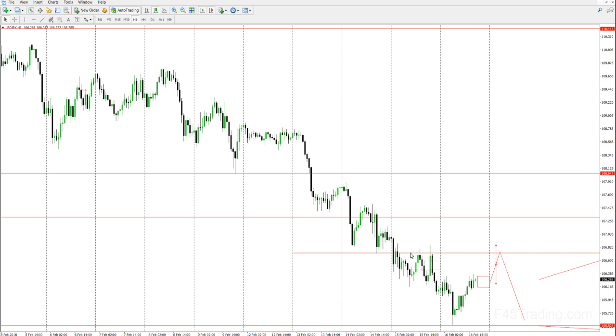Now, if price has a willingness, if the body of this candle here trades higher than the bodies of these candles and closes higher than them, and I'm on an hourly chart right now, then you look and say, okay, price is showing a willingness to want to close higher than here, which means it's breaking through the resistance. So let's go to the next level, and let's test that theory and see what happens there.